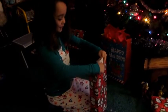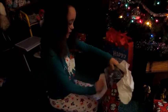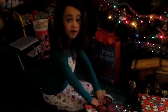This one looks like a Barbie, so I'm opening it. Ooh. And it is a Barbie. It's a skateboarder made to move. Whoa! A made to move! Santa, you know how much I love that! And it's a replacement! Yay!